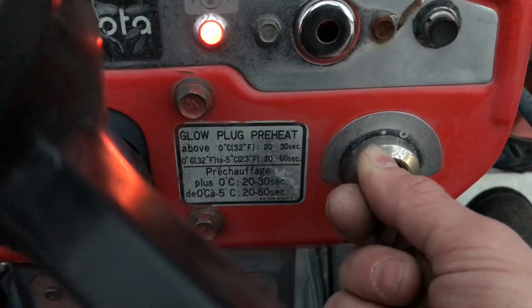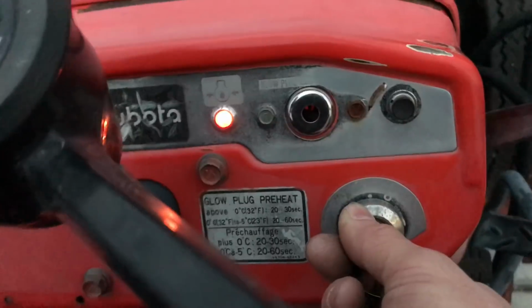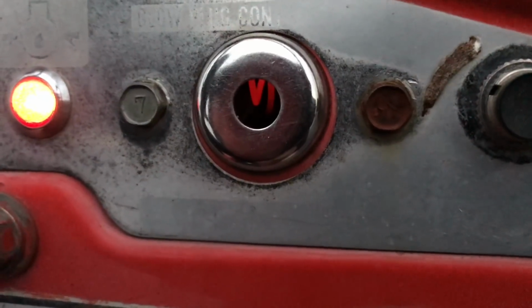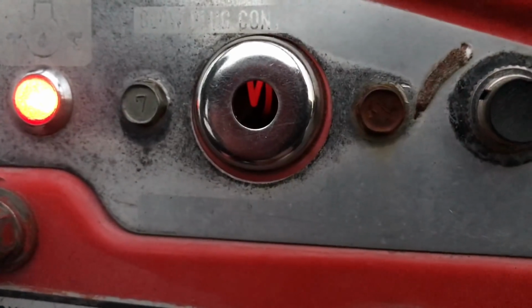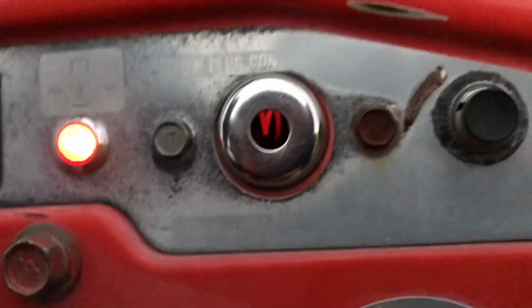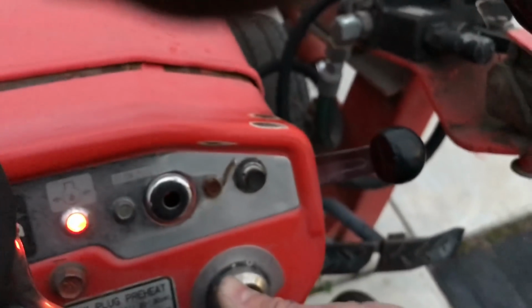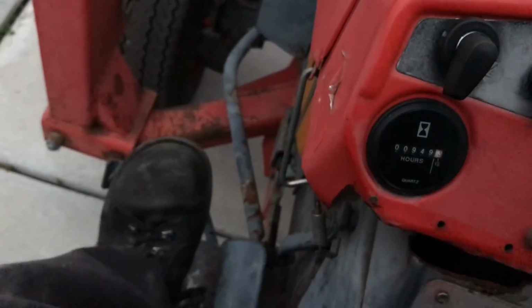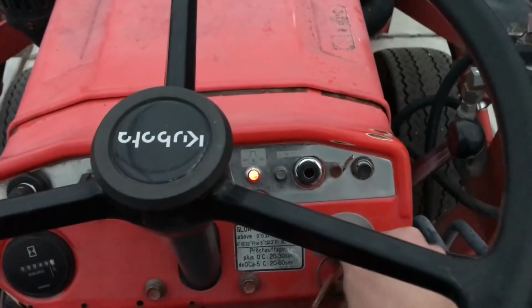So, if it's -3, how long do we go? Typically what I do is I go until that little glow plug indicator in there starts glowing, which means that the glow plug tips are nice and warm. I'll leave it like that for a little bit. Give it about half throttle here. Press the clutch. Contact.